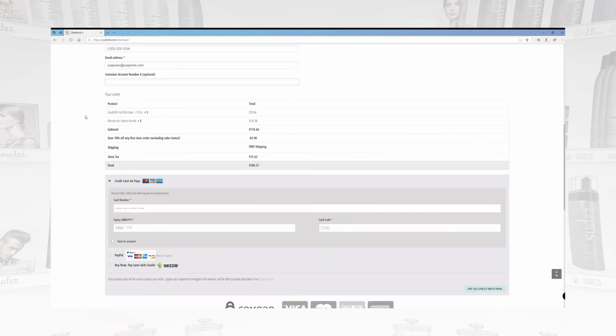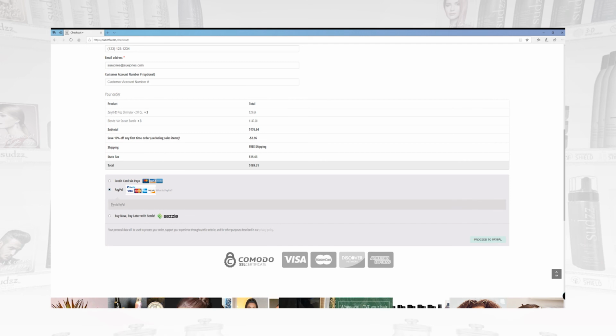SUDZZfx has 3 payment methods available to you. You can pay via credit card securely, but also with PayPal if you prefer. If you need a little more time to pay, especially if you are placing a large order, SUDZZl is a new service that allows you to split up your payments equally into 4 pieces with no finance charges.